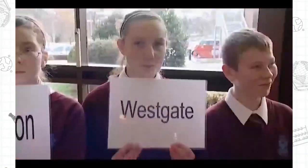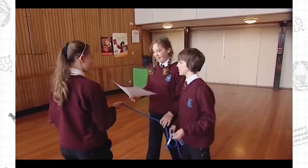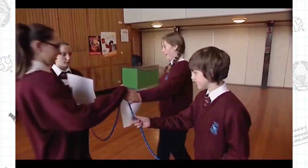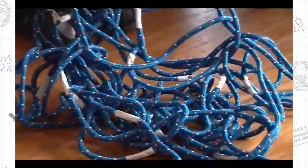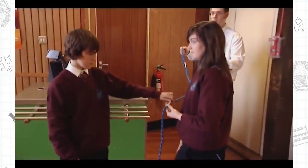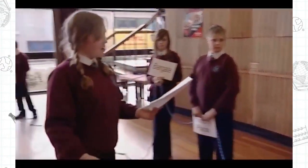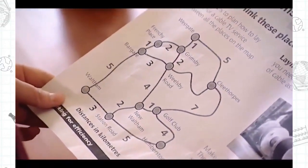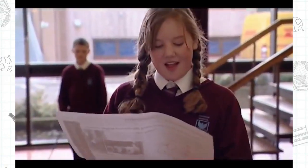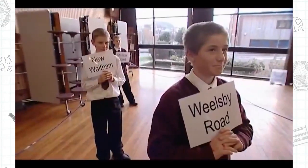Okay, here has Westgate. Okay, you have the end. And then 1 meter away, we need Grimsby. You got that. And then you need to come up here. And then that joins on to Westgate. And then from Grimsby, we need Wheelsby Road, which is 4 meters away. And then it would be New Waltham here, and then it would go off to the golf club.